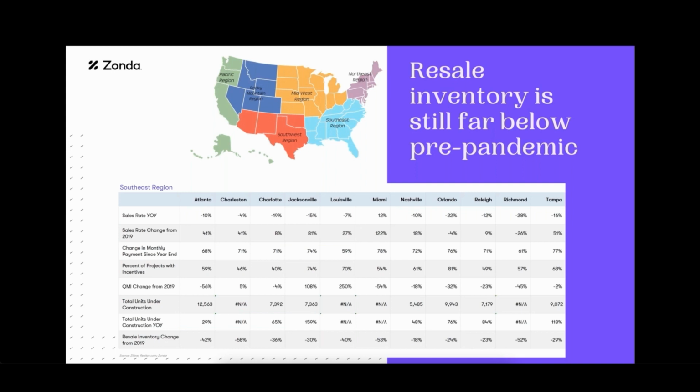So here we go to the Southeast then. Top line, you can see across the board, almost all of the markets down year over year. Second line, change from 2019, almost all of the markets up. So again, you can start to see that clear regional difference.